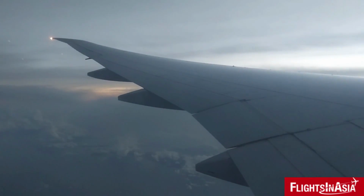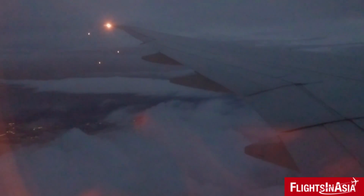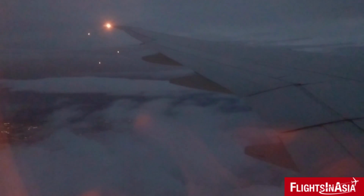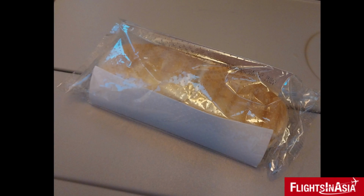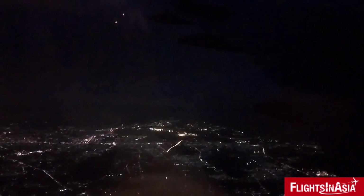After takeoff, we flew north to Clark and into the darkness. During that time, we were served some warm sandwiches and briefly flew close to the capital city of Manila before beginning our approach into Clark.